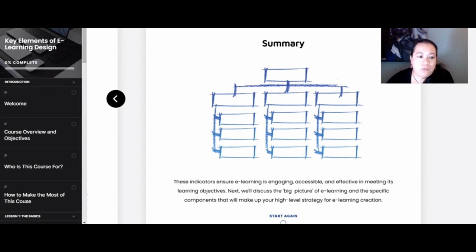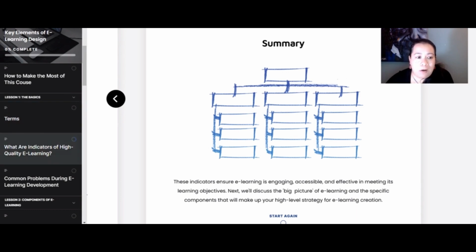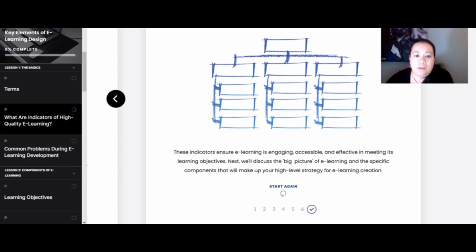Okay, and for this lesson, which I did spend quite a bit of time on, I think it's really going to help you out foundationally with indicators of high quality e-learning. So to summarize, these indicators ensure e-learning is engaging, accessible, and effective in meeting its learning objectives. So next up, we're going to be discussing the big picture of e-learning and the specific components that will make up your high-level strategy for e-learning creation.